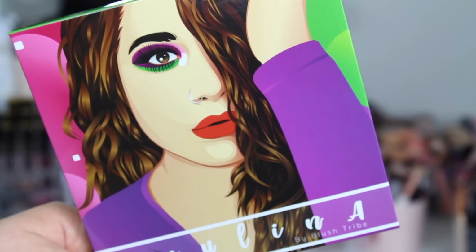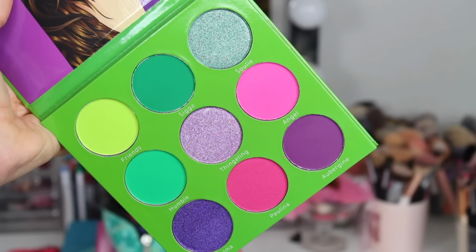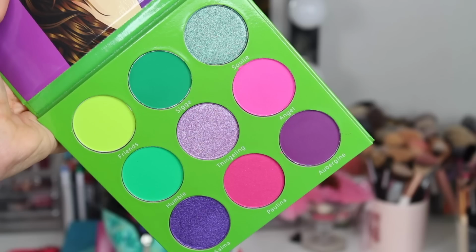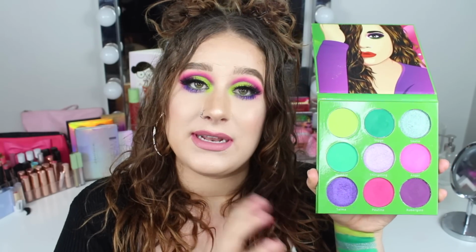The palette comes with a little sleeve right like this. You do get the print on the back of the sleeve and you do get the print on the back of the palette. So if you don't want to keep the print, or if you don't want to keep the sleeve, you can toss it. It does come with a little sheet in the palette as well. If you're wondering how much you get, 36 grams of product in this palette.